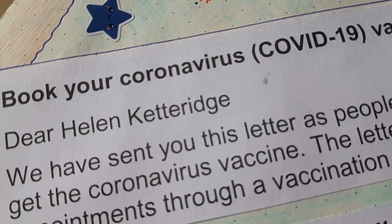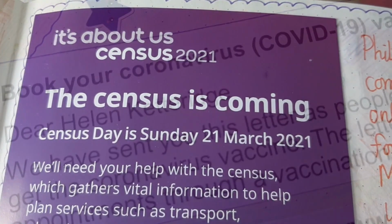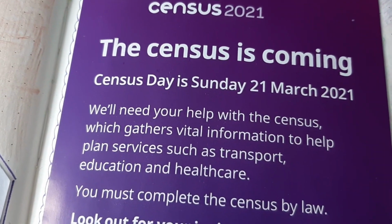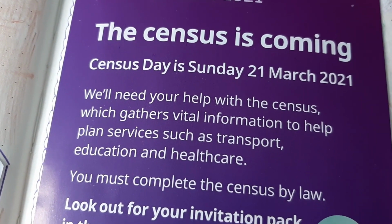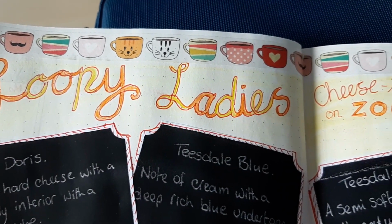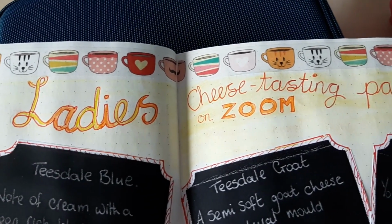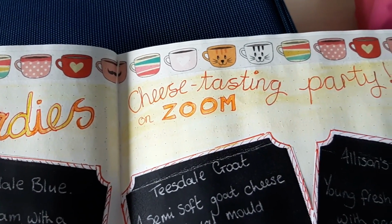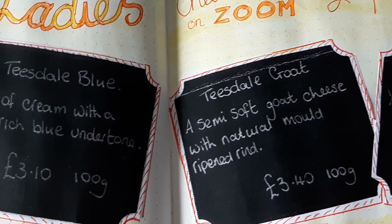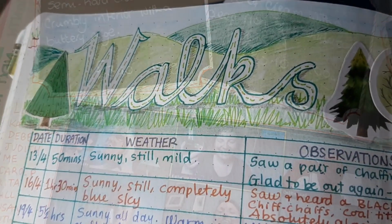I've stuck in a few bits of memorabilia, such as the letter that I got to say to book my first COVID jab, and a leaflet we got telling us the census was going to take place, and also an excellent cheese tasting party on Zoom with my knitting group, the Loopy Ladies. We had such a nice time. Somebody delivered me a bag of cheeses, and then we met on Zoom and tasted all of the cheeses together and drank wine and had a generally good time.